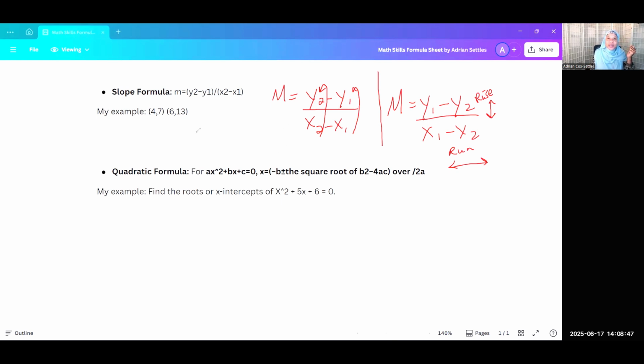Sometimes you also see it like this. M equals delta y over delta x. Delta means the change. The change means the difference. The difference means subtraction. There are so many different ways to see it, but these are the 3 main ways you will see the slope formula.